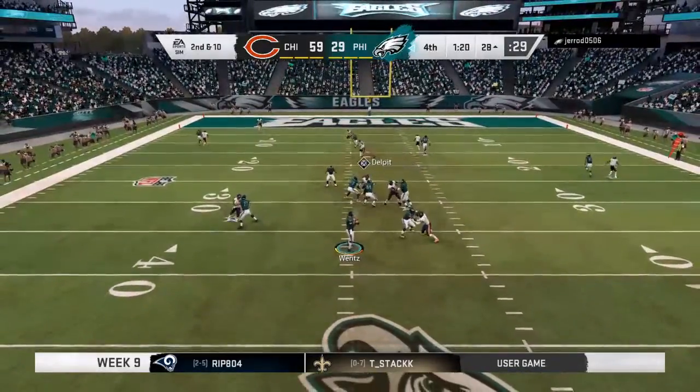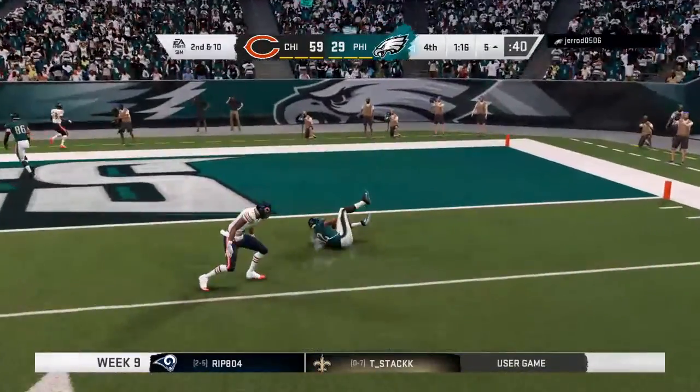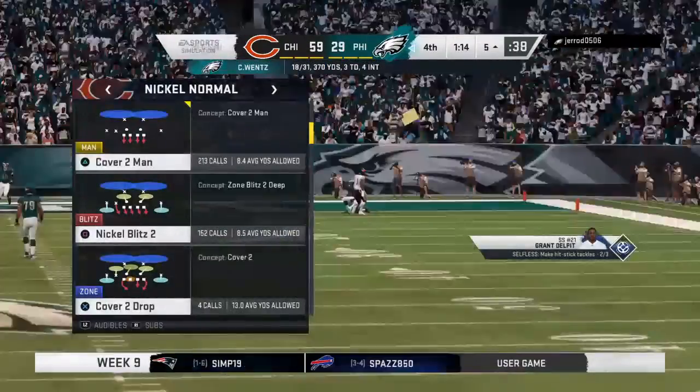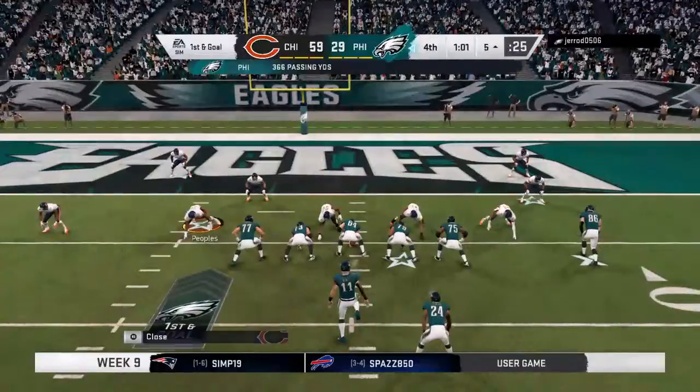Again, they'll throw with Wentz. And this is going to be caught. He won the fight for the football. 23 yards, the final tally. 53.